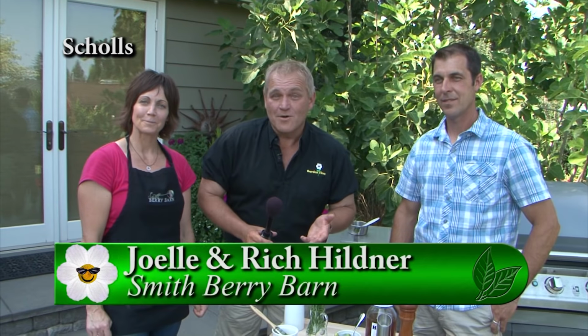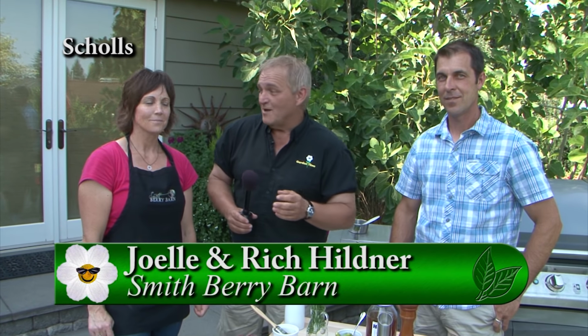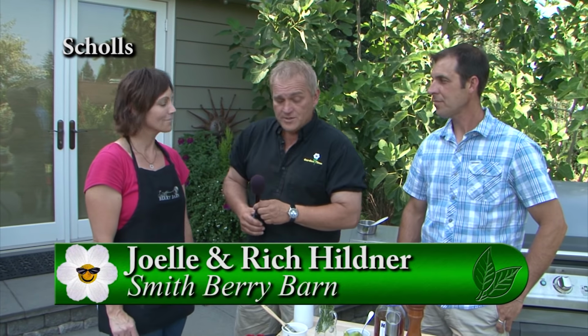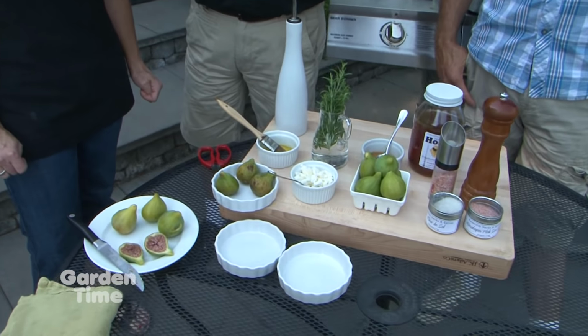So we have got a real treat for you. I am out here at Smithberry Barn and I'm with Joelle and Rich, and we are going to be grilling figs. Now before we jump into this recipe, Joelle, I noticed that you have a couple different platters of figs here and they're different colors. Tell me why that is.